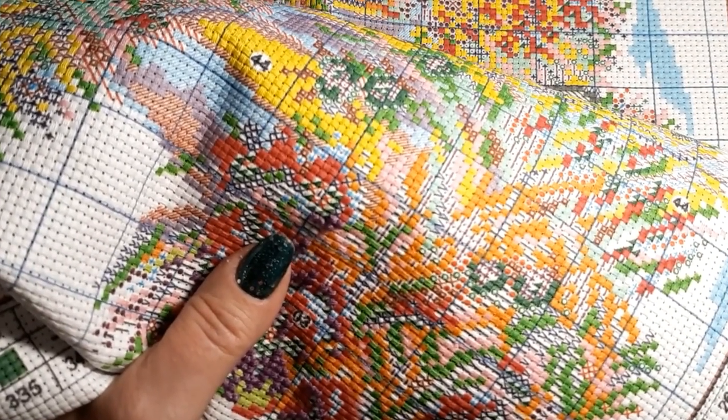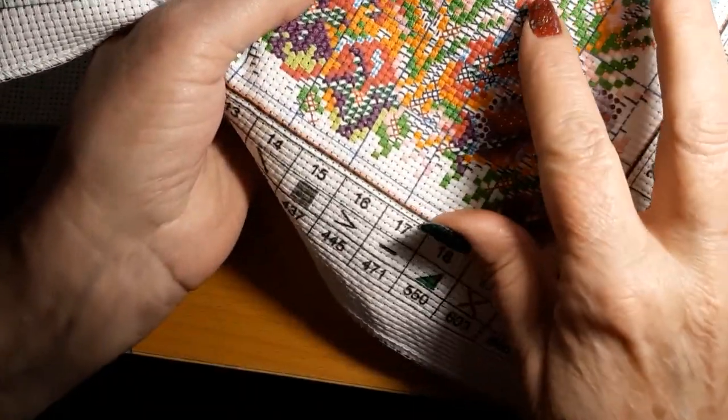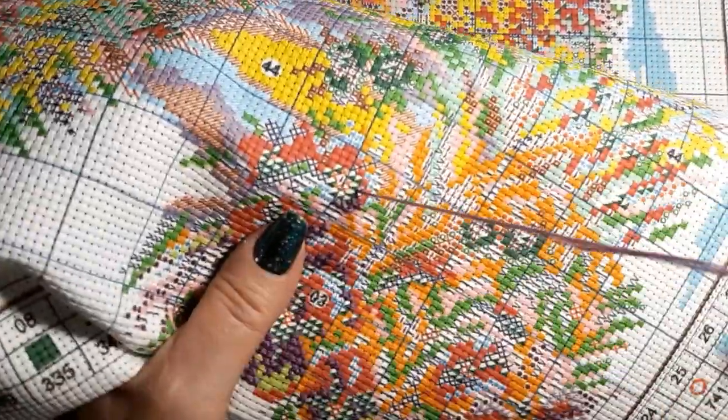Hey, we're making some progress here. Good gravy. I got just a little bit kind of trickled right through there, and I think we'll have that color done.